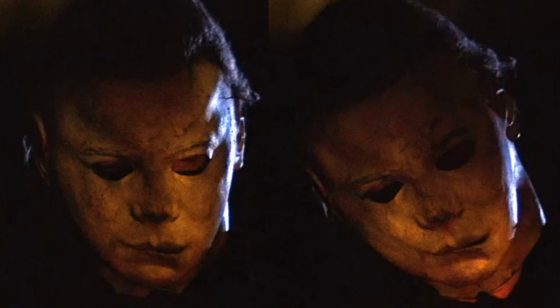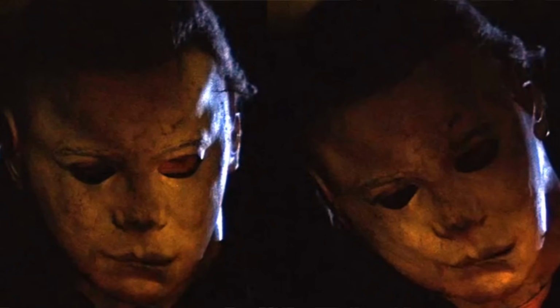There are times where you see Dick Warlock's eyes a little too much, but that really doesn't bother me. The way it's lit, it definitely does help. It's not H2O bad in terms of seeing the actor's eyes through the mask. And a lot of people have said that Dick Warlock is quite robotic in Halloween 2.